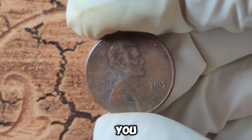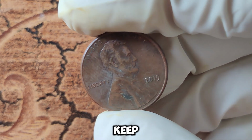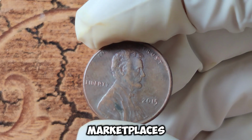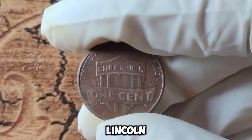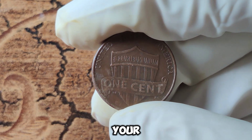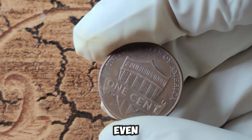So, where can you find one of these elusive coins? Well, your best bet is to keep an eye out for auctions, coin shows, and online marketplaces. While the chances of stumbling upon a 2015 No Lincoln penny in your spare change are slim, you never know when luck may be on your side. Who knows, you could be sitting on a fortune without even realizing it.